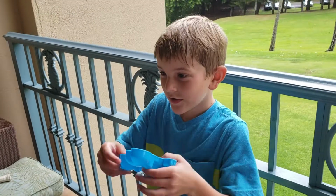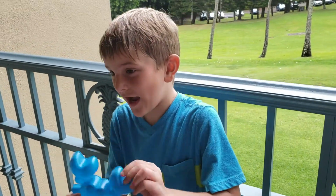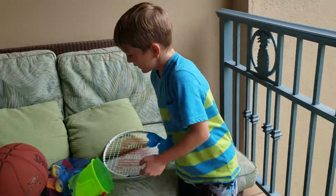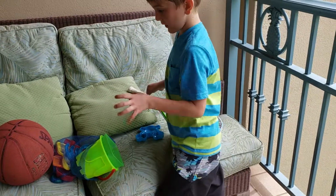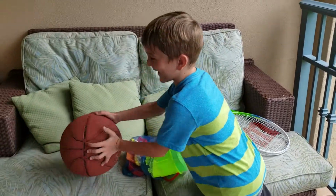Number one, you should go to the beach, and here's a tip about that. You should also bring sand toys like these. If you don't bring them, can you get them there? You can buy some. Where did we buy ours? At a store.